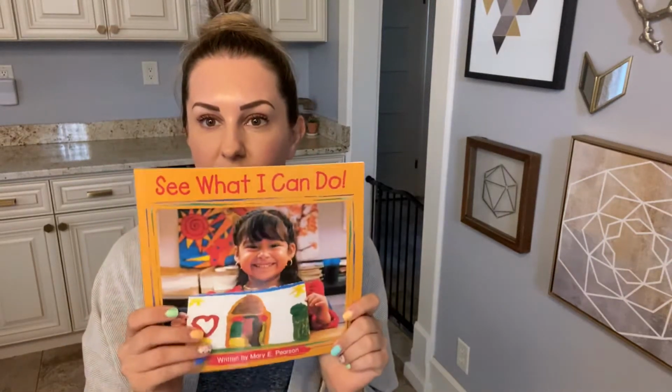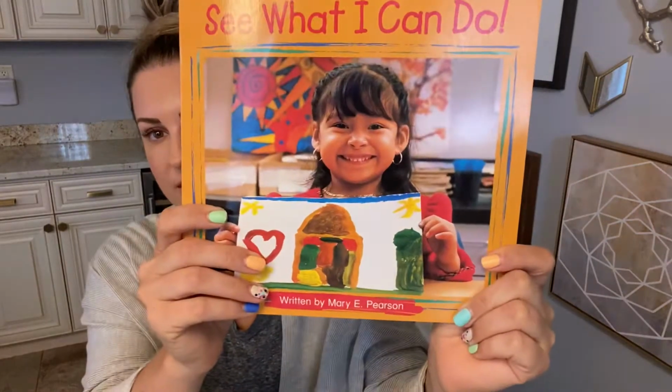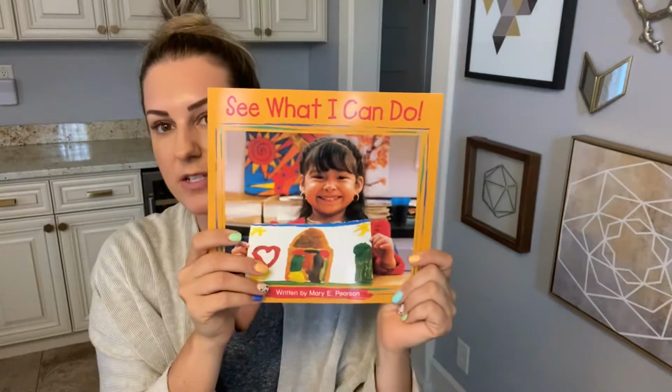This story is called See What I Can Do. And we've talked about how we're all getting to know each other. And I am so excited to be learning about all of the things that you can do.